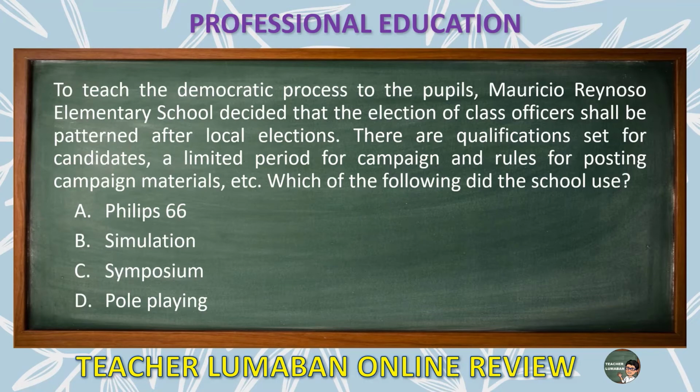Choose the suitable answer based on the given choices in 5 seconds. 5, 4, 3, 2, 1. The correct answer is letter B, simulation.